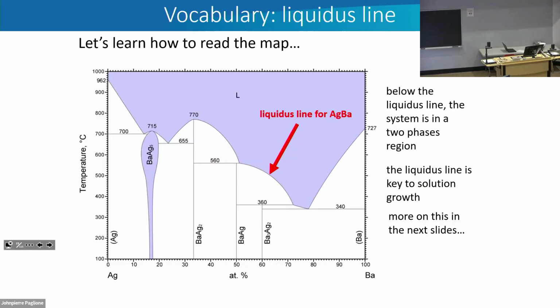So I take a different one. I take this one, silver. So 100% silver here, 100% barium here, and then this axis is temperature. And so you see this big region on top of liquid. If you go to high temperature, usually that's what you get.